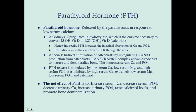But the net effect is still to decrease the serum phosphate. So I want you to be able to separate that. Even though there are some effects of parathyroid hormone that are increasing phosphate, because it kicks out more phosphate in the urine than it causes to absorb phosphate elsewhere, the net effect is to decrease serum phosphate.